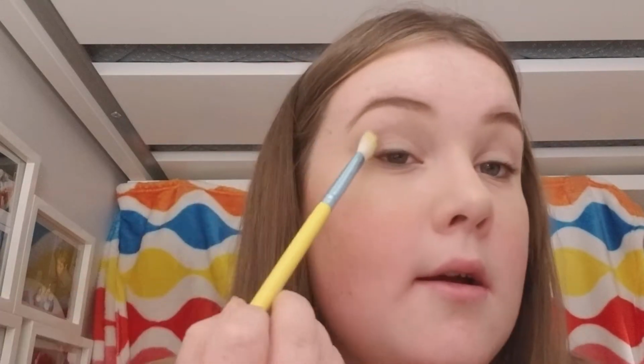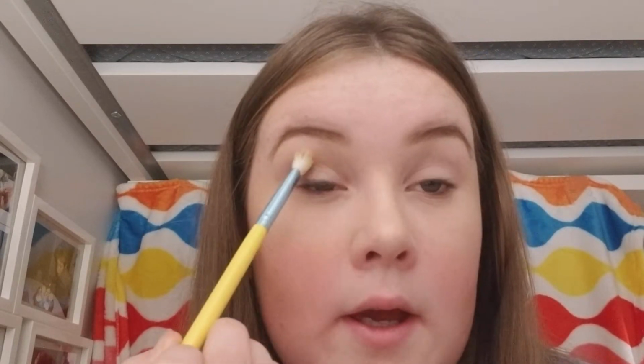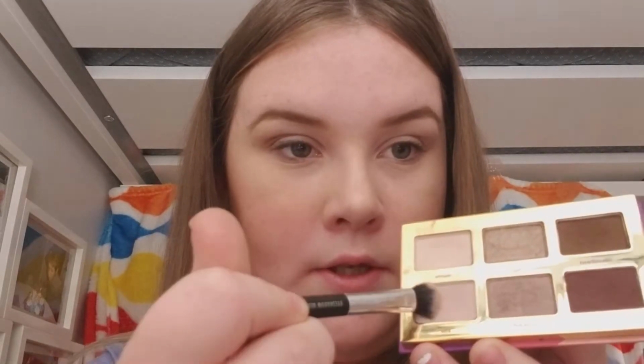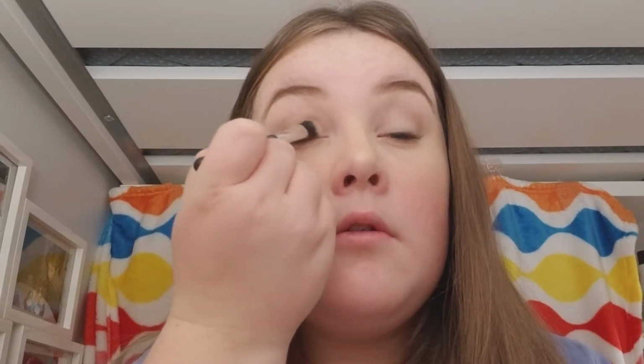So I take an angled brush like this, and I just put that on like so. Do that. This is Heartbreaker. And then on my eyelid, I just go in with Whisper and Wink, which are these 2 shades right here. And that just sort of evens out my, I don't know, my eyelids. It doesn't really give me any color or anything, but yeah.